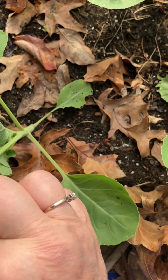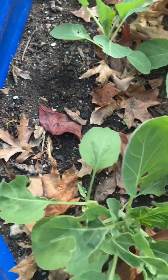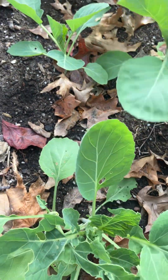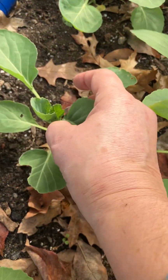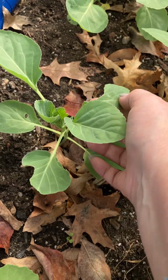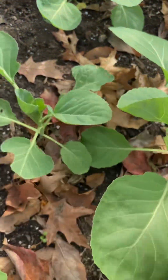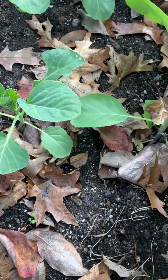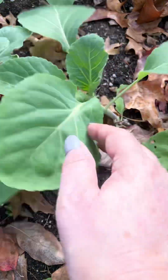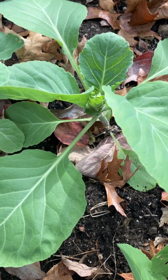Again, I have garlic interplanted in here as well. And I know it won't be ready until spring, early summer, but whatever I plant in here in spring, I'll be able to see where to plant, because this will be all gone and only garlic will be up. So I plan on using this bed in the spring for lettuces and spinach and things. I'll just plant in between the garlic that already has come up.